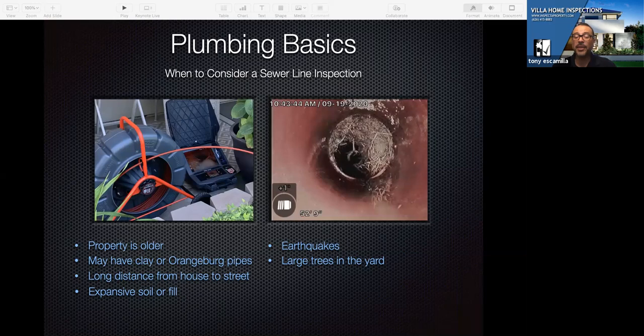They cleared out the sewer roots on a 4-inch pipe, which gave me about 1.5 inches of clear space for the sewer to drain. And that's going to clog up again in about 2 weeks. And then there was another blockage about another 10 feet in. So large trees in the front yard are always, always, always your biggest indicator that you might need a sewer line inspection.